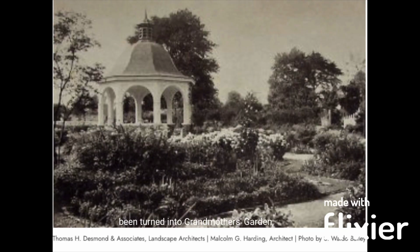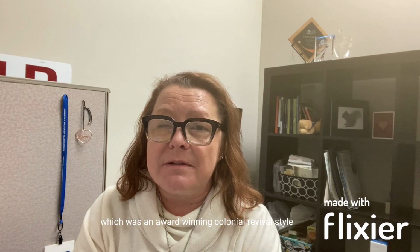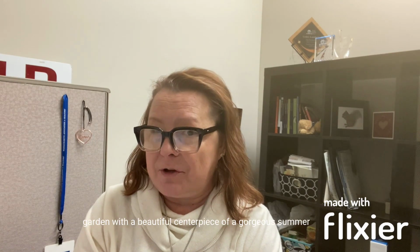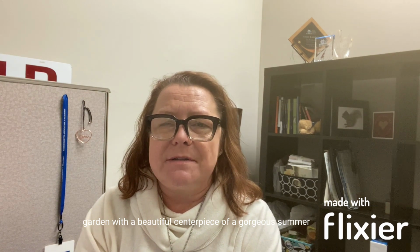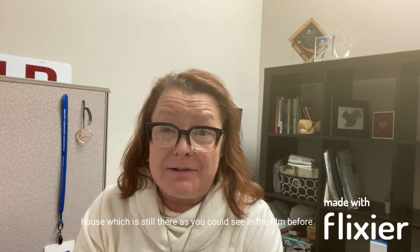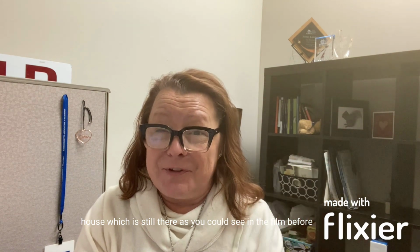By 1934, a corner of Chauncey Allen Park had been turned into Grandmother's Garden, which was an award-winning colonial revival style garden with a beautiful centerpiece of a gorgeous summer house, which is still there, as you could see in the film before this.